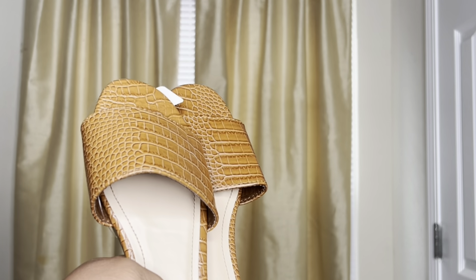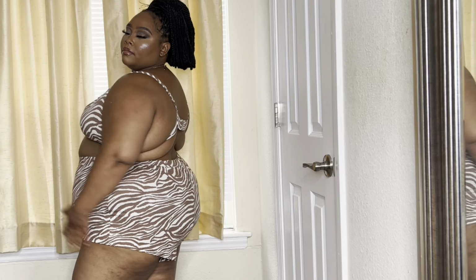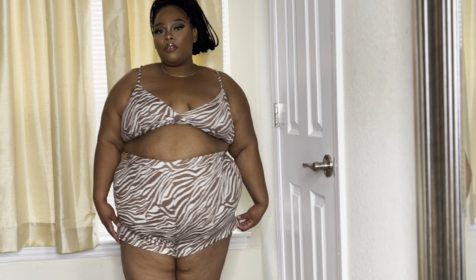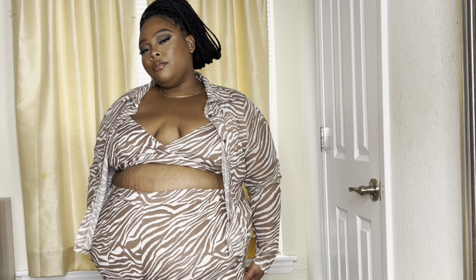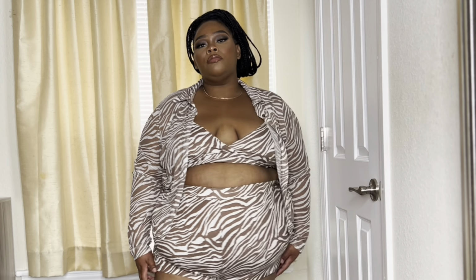Next is this three-piece short set. It's a mesh top with a matching bottom. The top is mesh. And the bottoms are not really mesh, but the material feels really, really great and comfortable. And these are shorts, and this is really, really cute. So I forgot to mention that I got this in a size 3X, and this was $26.97 on the website.